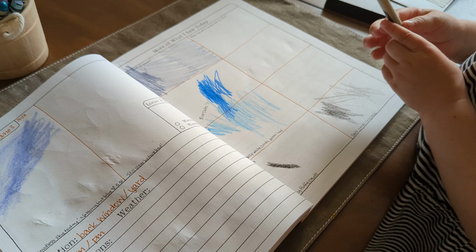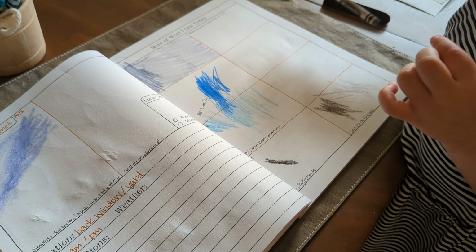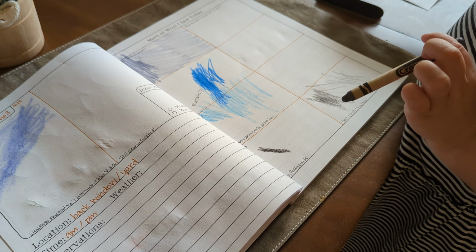So in the end, I'd recommend doing something similar to what we did with this smaller log instead of those 5 big sheets of paper. Doing this twice a day for 5 days, that's a lot of space for little hands to cover. And this made it much more manageable.